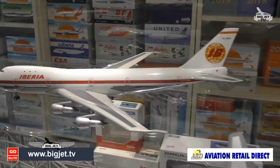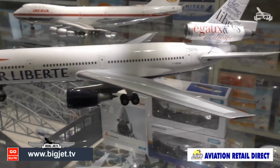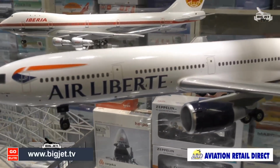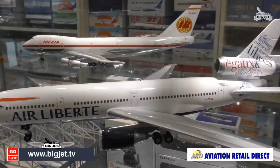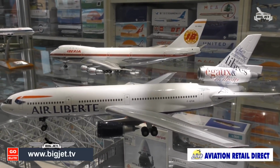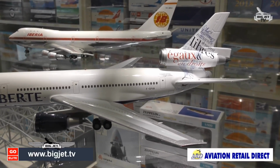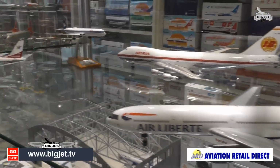And then right at the front is a very unusual DC-1030. Wow. Air Liberté, a French airline. I think it was 2002 or 2001. They came into difficulty, and British Airways decided they were going to try and help out, and they bought 70% of the shares. So that's why we've got Air Liberté with the British Airways speed flag on the front. So again, another very collectible model. Wow, collectible and rare. Very rare.